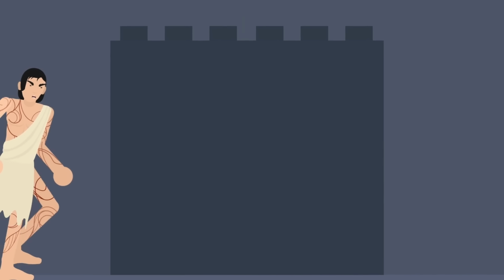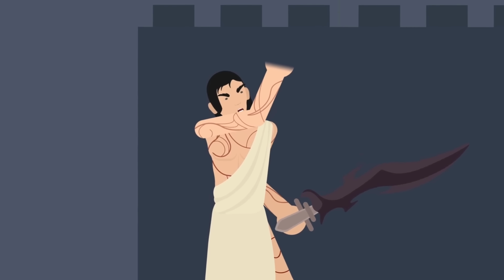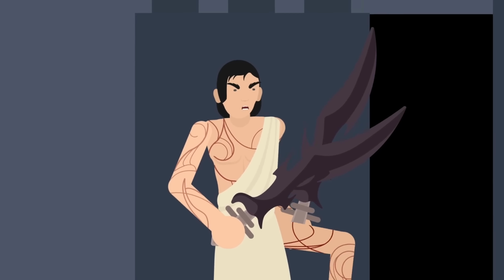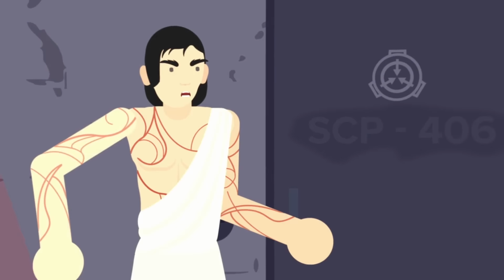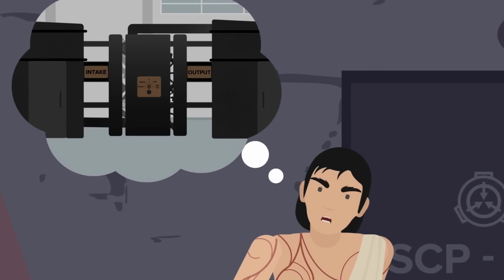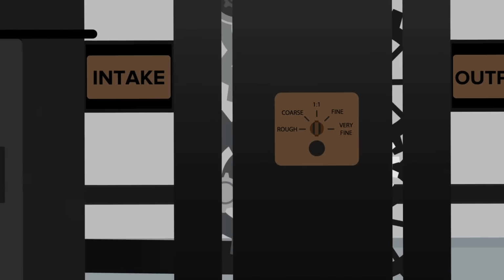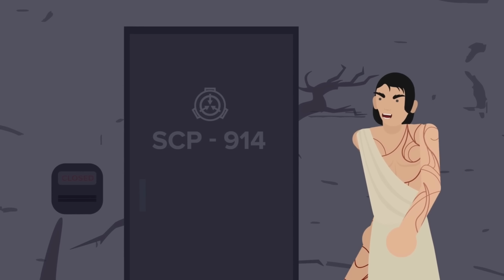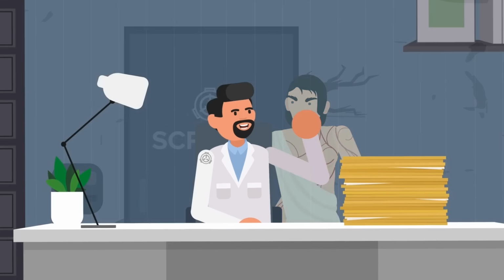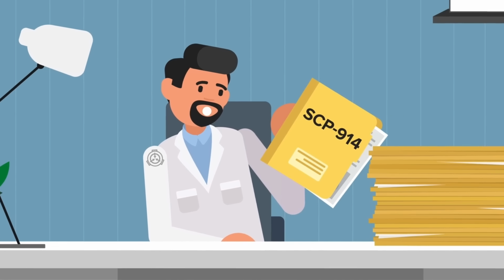By seeming to attack at random, he was therefore able to cover the true intention behind each engagement. He was looking for something. During his considerable time leading Omega-7, he had heard about a machine that could improve anything placed inside of it, SCP-914, better known as the Clockworks, and before long, Abel found what he was looking for.